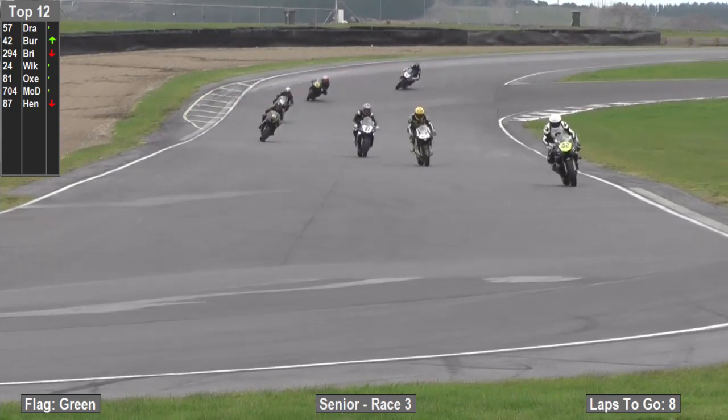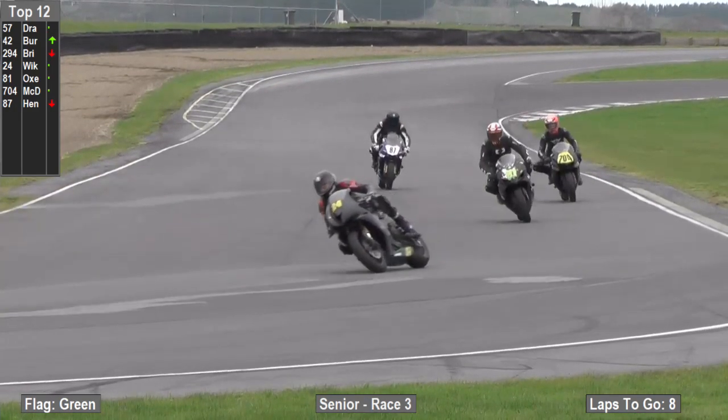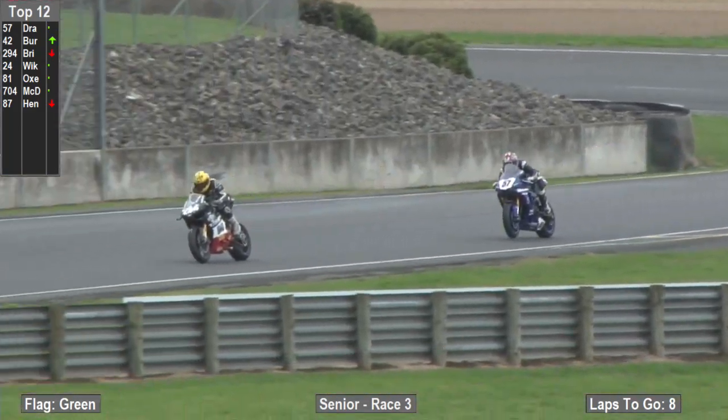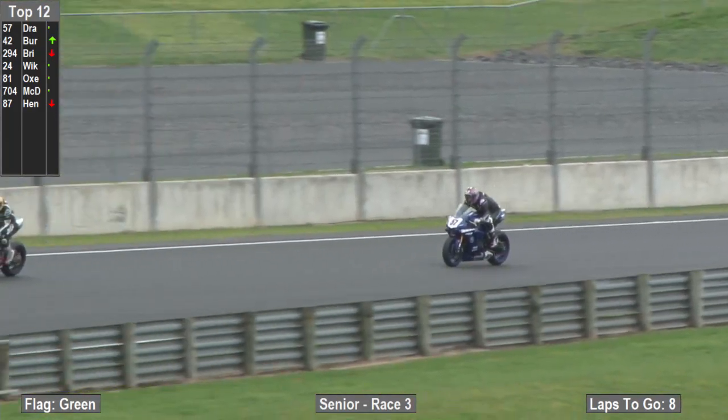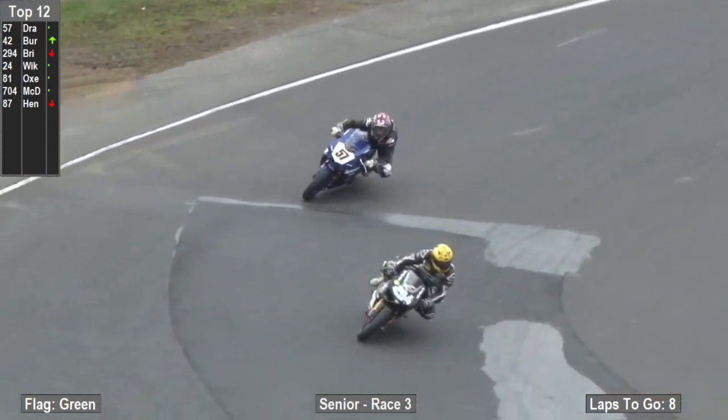Zurn got away well, he's in fourth place. And then a great little battle from Robbie Oxenham and Miles McDonald last time around, with Daniel Hendy in there as well. So this is going to be a great little senior 8-lap race. But it looks to be Nick Burke out in front at the moment.